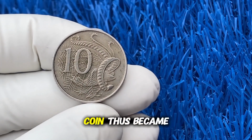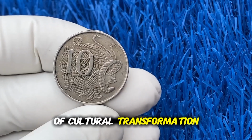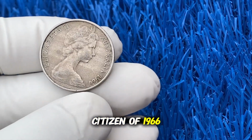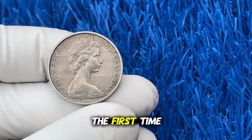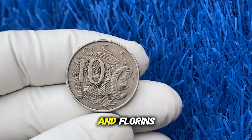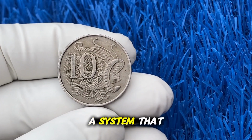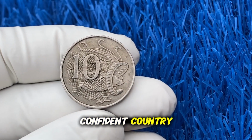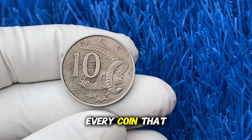The 10-cent coin thus became not just money, but a marker of cultural transformation for millions of people. Imagine the Australian citizen of 1966 reaching into their pocket and pulling out shiny new coins for the first time. Instead of shillings and florins, they now held coins denominated in cents, a system that was modern, international, and reflective of a young, confident country. This sense of national renewal was embedded in every coin that changed hands.